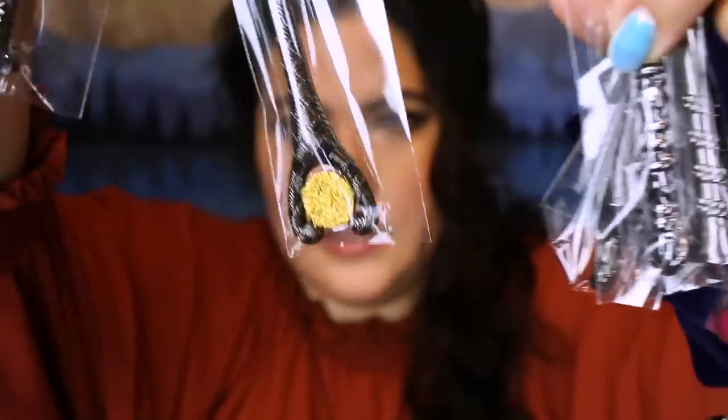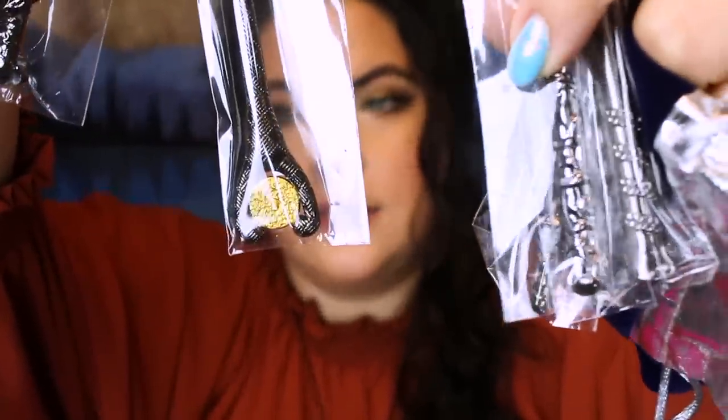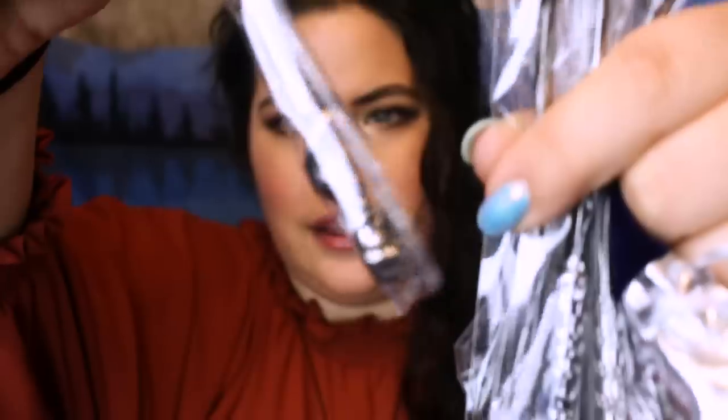Sorry, they're not Harry Potter. They're wizard wand brushes, okay? That one's cool. That looks like the Eye of Sauron. We've got a snake one. Wow. So I have a little baggie of rings.